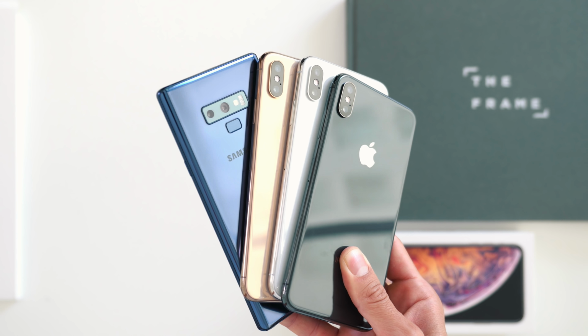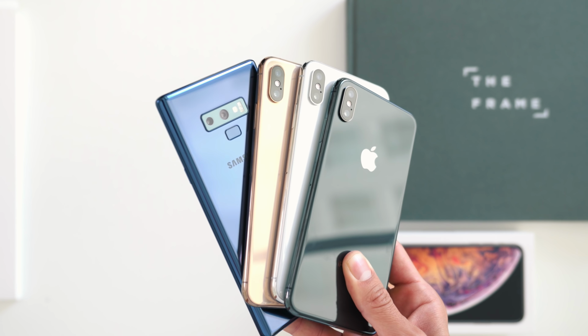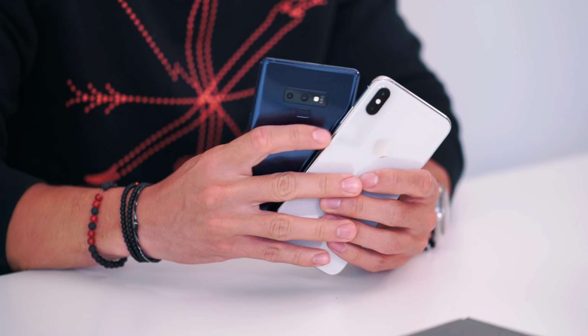Anyways, curious to hear your thoughts on the brand new iPhone XS versus the Note 9, and very curious which device you would end up getting. I honestly think it really comes down to if you're an iOS user or on Android. They really are the top end of the spectrum for both.